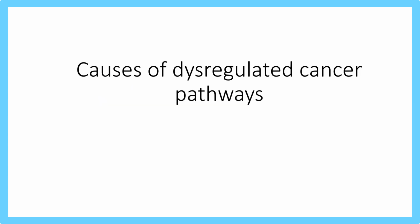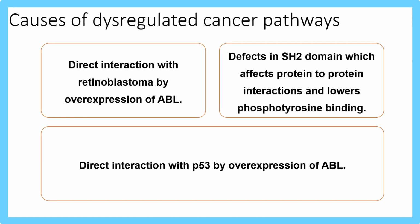So what are the causes of dysregulated cancer pathways? It can be associated with mutations, for example, defects in the SH2 domain. It can influence protein interaction and lowers phosphotyrosine kinase binding.